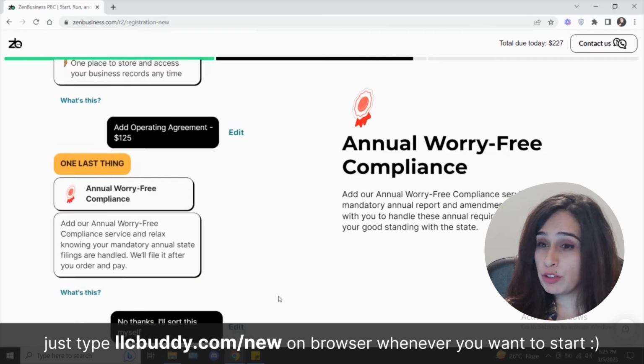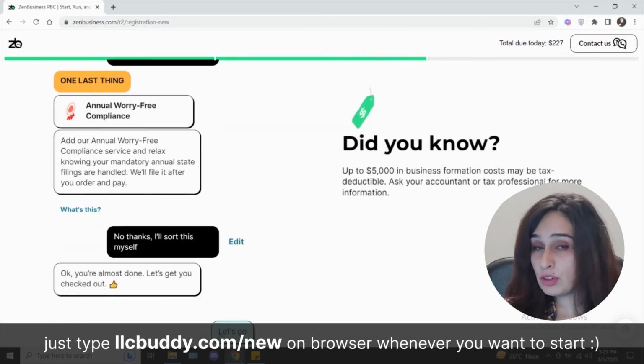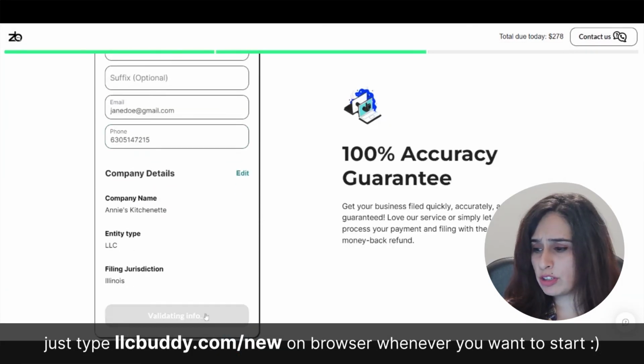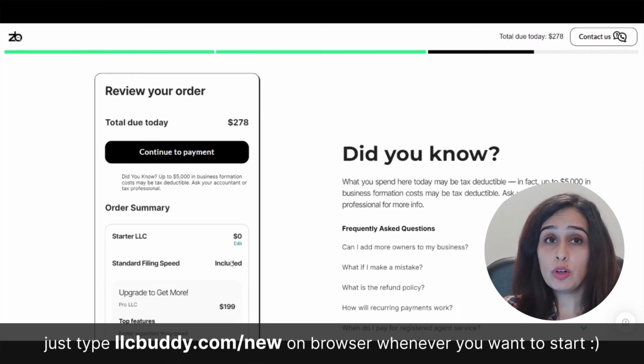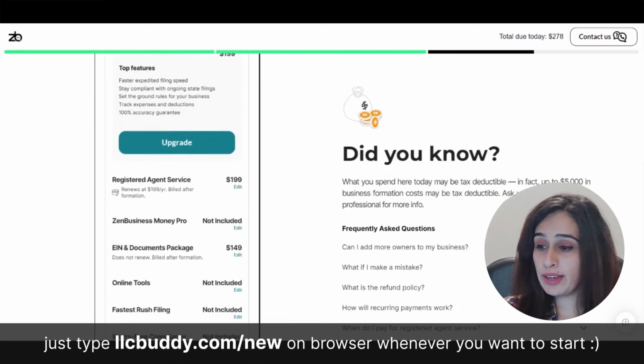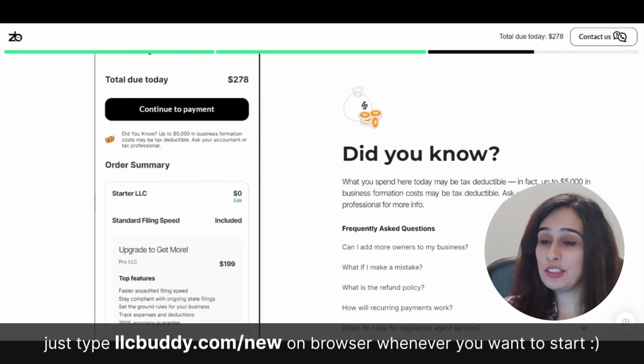Select if you want annual worry-free compliance. It's really up to you. It's basically them handling your annual taxes. Fill out your information here that they require, name and suffix, whatever they need, email and number. Review your order, see if you have anything you want to check or if you want to include anything or take away anything, and then you can just continue to payment, and that's all you need to set up your LLC with Zen Business.